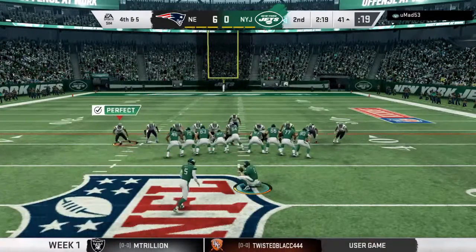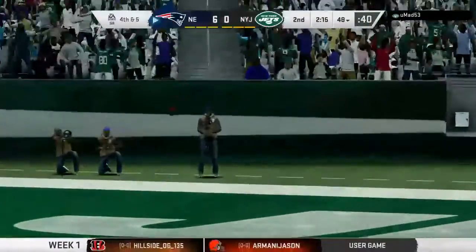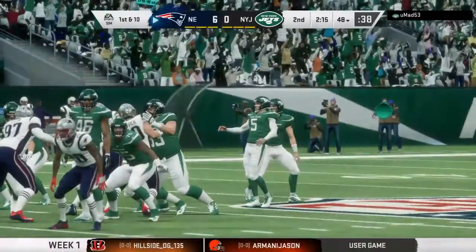So this will be spotted on the midfield logo. It's a 58-yard attempt. And this is off target to the left. Didn't get there anyway. It's no good. And this score will stay right where it is.